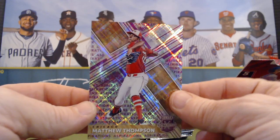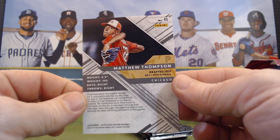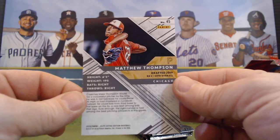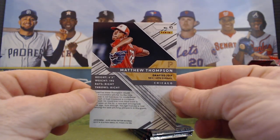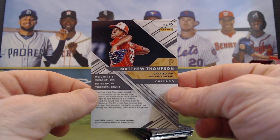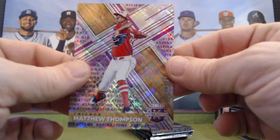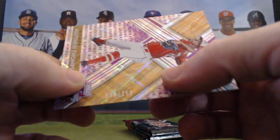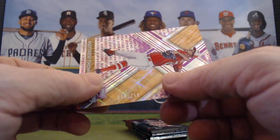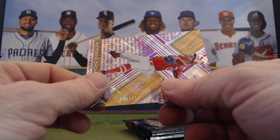I'm not sure which Chicago. Just says Chicago. Again, Panini doesn't have the rights to the Major League team, so they can't say Cubs or White Sox, anything like that. Was drafted in 2019, though. And, oh, there is a number there. Come on now, work with me here. 8. I'm thinking of 250.